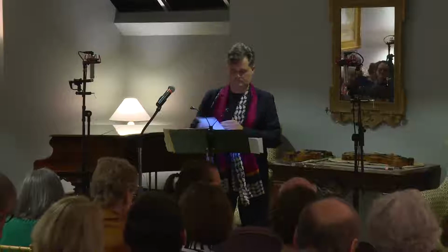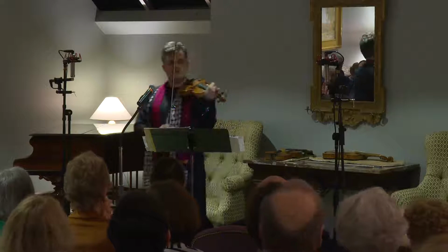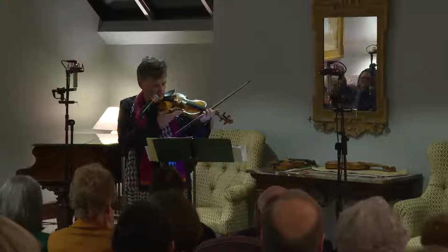Got out of order. So let's actually do the experiment now. So here's the Stradivari modern setup in this tuning. I'll take it up to conventional tuning for the next.